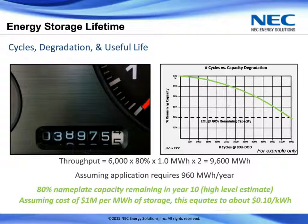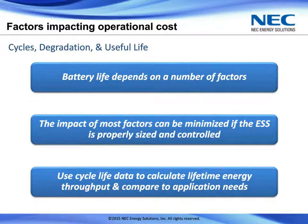So that's an interesting metric to use when you're looking at the cost of energy storage and the cost of the degradation over time, its useful life. So key takeaways: battery life depends on a number of factors we discussed before. The impact of a lot of these factors can be minimized if the ESS is properly sized and controlled, and we use cycle life data to calculate lifetime efficiency throughput and compare it to application needs.